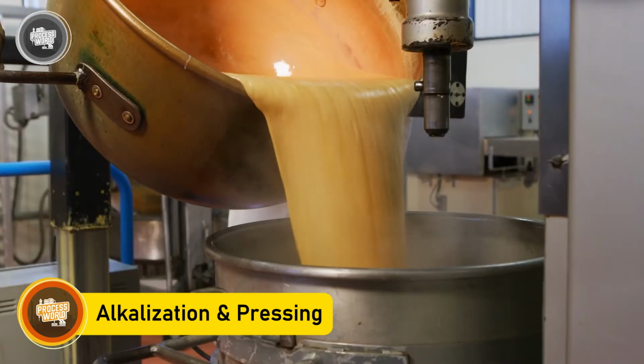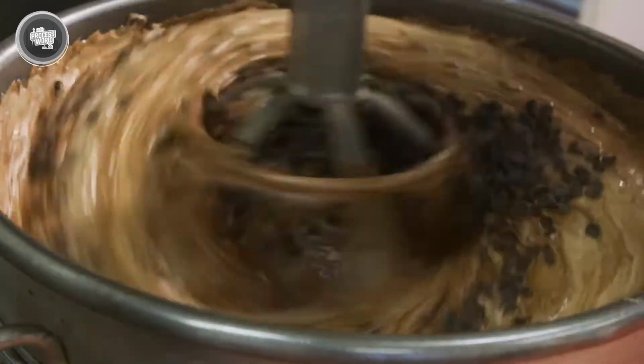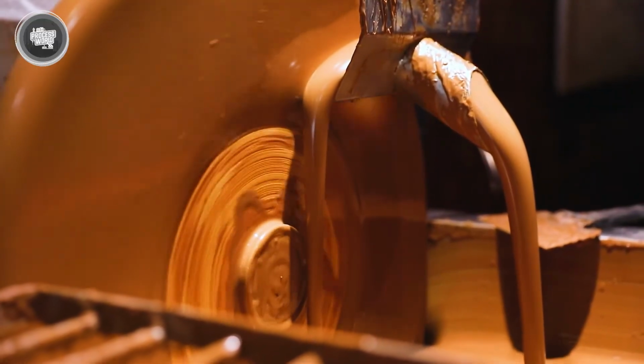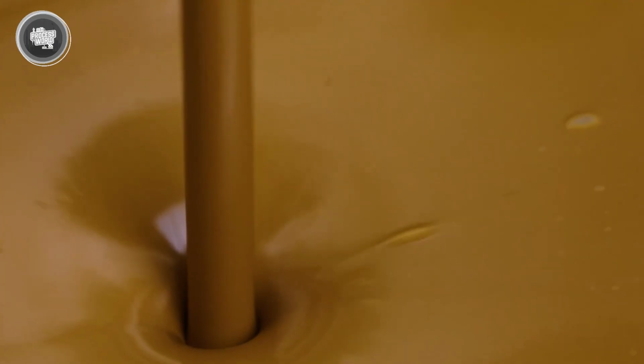Alkalization is a method developed in the Netherlands in the 19th century. It involves mixing the liquor or ground nibs with a mild alkaline solution, often potassium carbonate. The goal is to reduce the natural acidity of the cocoa, giving it a smoother taste and a deeper, richer color. The process also changes how the powder behaves in recipes, making it more soluble in liquids, perfect for hot chocolate or smooth-textured desserts.